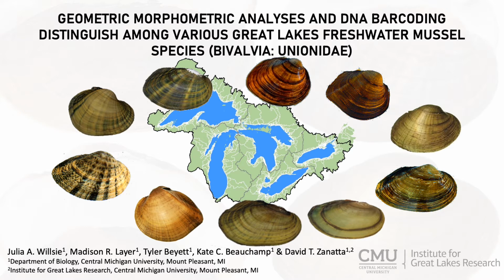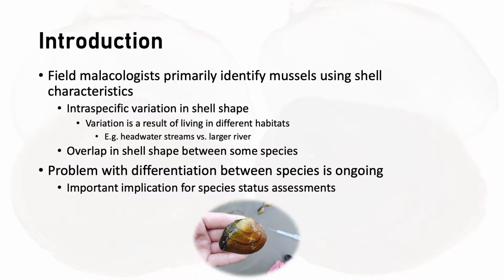Today we're going to be looking at 4 different studies from our lab that use geometric morphometric analyses and DNA barcoding to distinguish among various Great Lakes freshwater mussel species. We're going to start off with a little bit of freshwater mussel history.